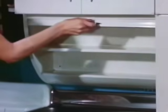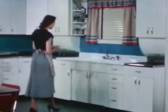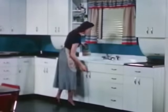A rolling door cabinet that's perfect for the storage of condiments and small food containers. A utility cabinet for brooms, mops, and polishes. What-not shelves to add a note of gaiety to your kitchen. Before you know it, you find yourself in the kitchen of your dreams, a Youngstown kitchen that will help you do 4 of the 6 basic kitchen jobs more quickly and pleasantly.